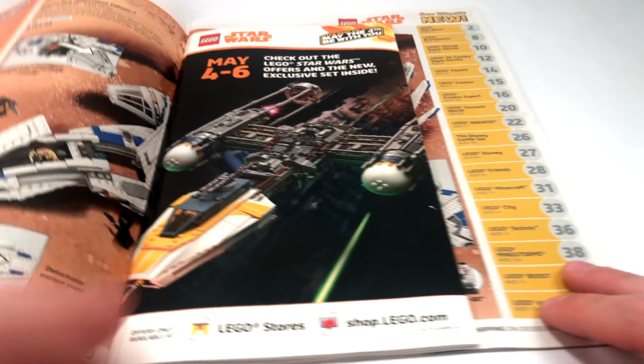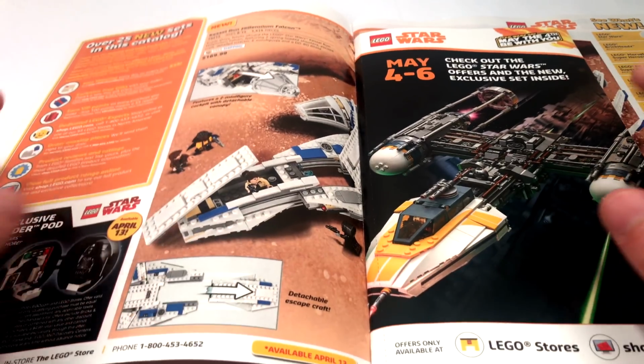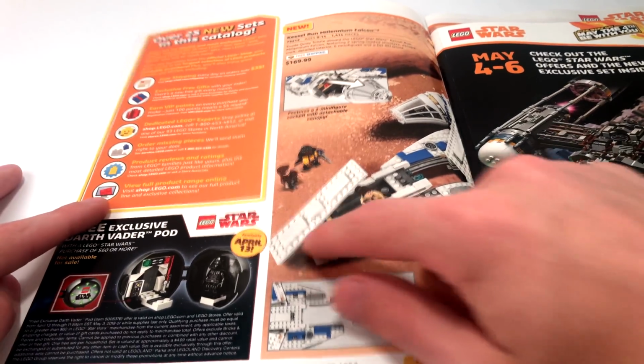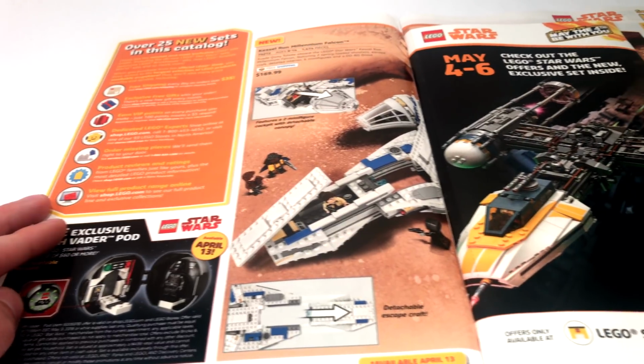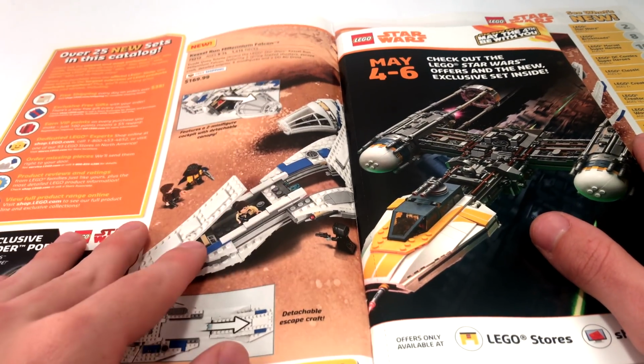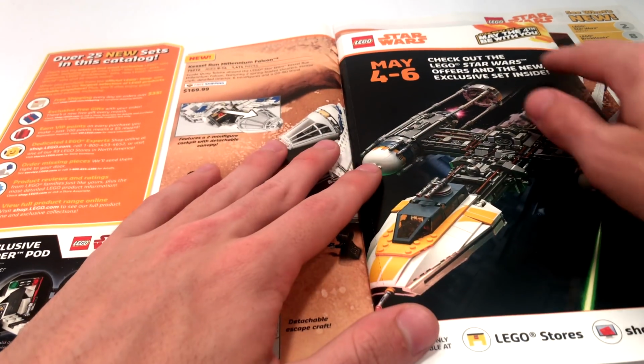$60 or more, you get a Darth Vader pod. So that's pretty exciting. Opening up this first page, we get some more exciting stuff. We get some more details about the Darth Vader pod. You can see the interior and the exterior there. Moving on to our right, you can see part of the Kessel Run Millennium Falcon, and then there's also this insert for Star Wars Day.